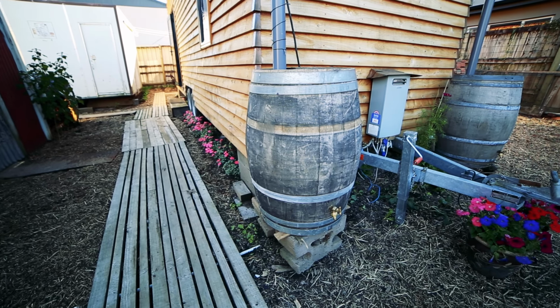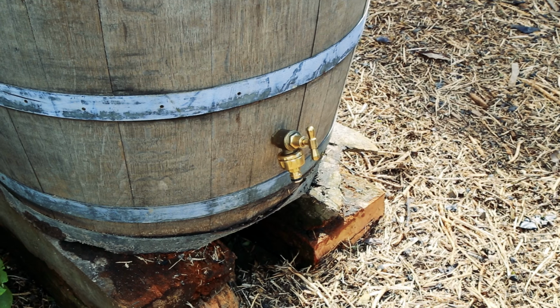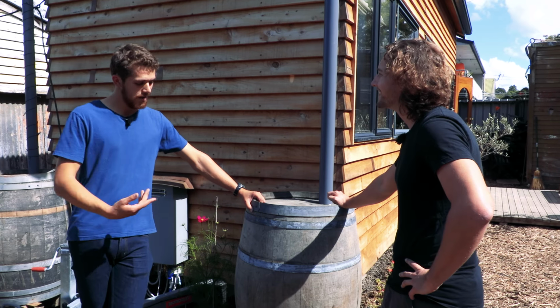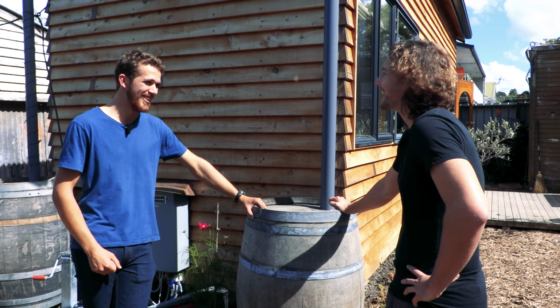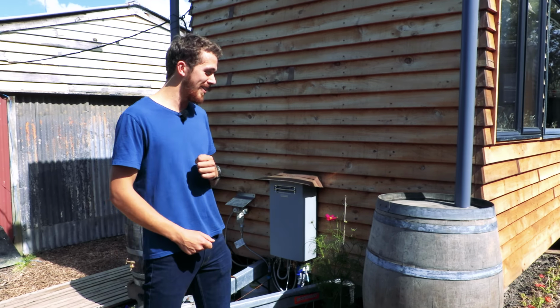I really like what you've done here with these rain barrels for water collection. I picked them up when I was on Waiheke Island doing a wine tour with my mother, and we travelled the island together to all the wineries, and I came back with that and she came back with wine. Well, I think you got the better end of that deal, actually. Yeah, I think so too.